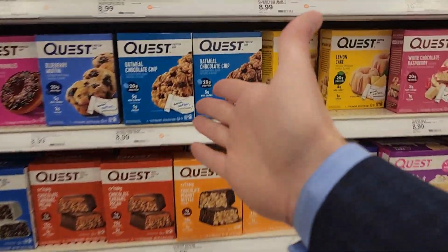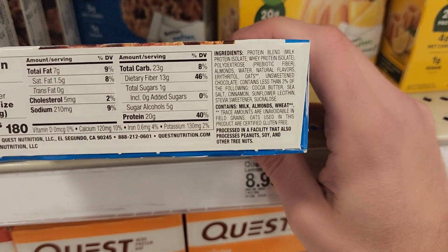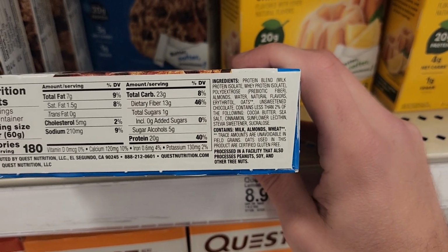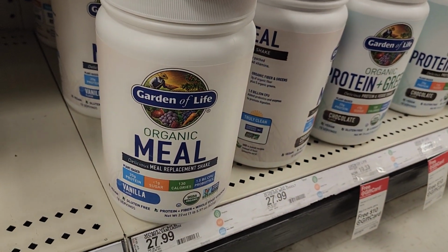We're actually looking at what's inside of everything because, whoops, you're going to see 5 net carbs over here. You're going to see 23 and 13, so they're hiding some stuff somewhere that you need to be aware of. You should really focus on getting your proteins from real foods, but I know Garden of Life is not a bad brand.